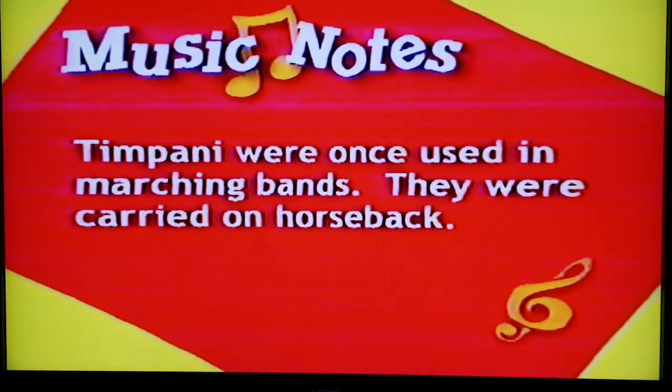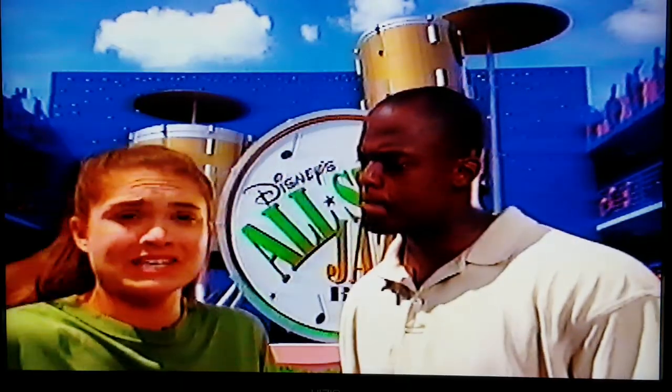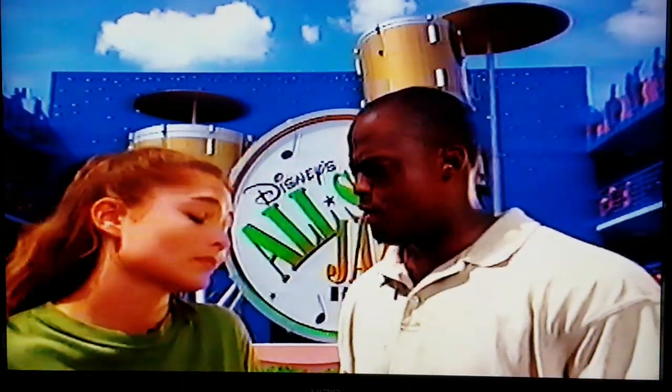Once used in marching bands, they were carried on horseback. You know, I've got a question. What exactly is rhythm? This is a fine time to ask. We're halfway through the show already.